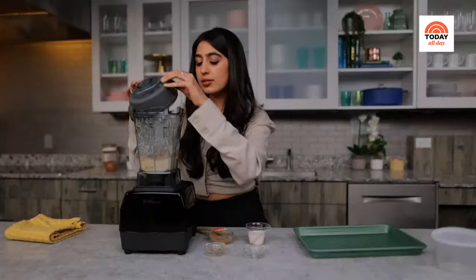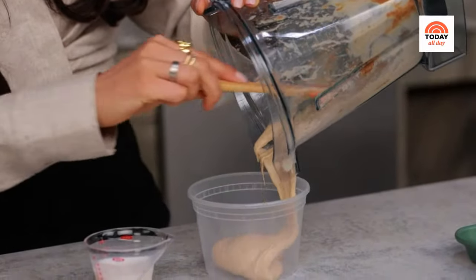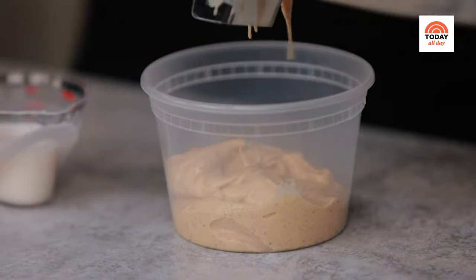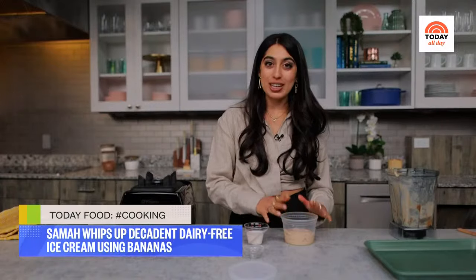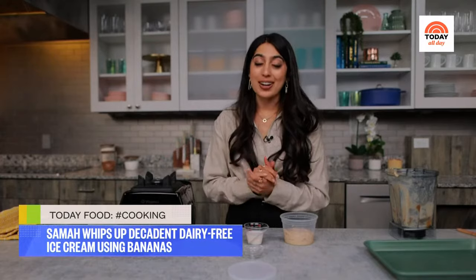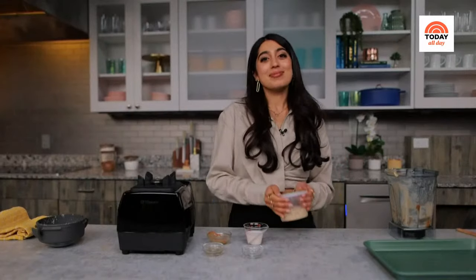Okay, I think we made it. I could eat this now, and you could too, but I do want a little bit of an ice cream scoopable consistency, so that's why I'm transferring it to the freezer. Okay, ice cream is in my container safely. It's ready for the freezer for an hour or more. I know, I'm sorry, but patience is key here. Let's do it.